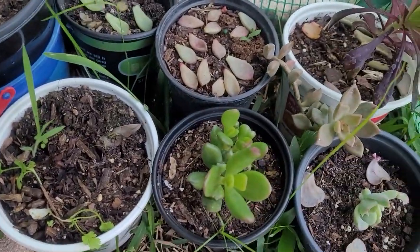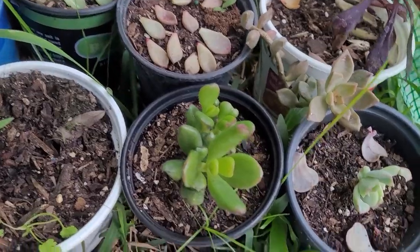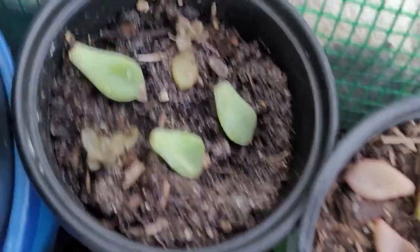This is my succulent area. There's some succulents going here. I have a few right there, if you can see, some babies.